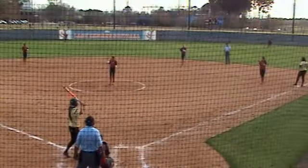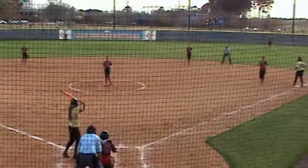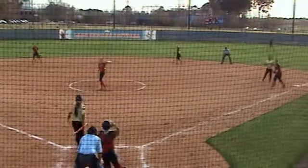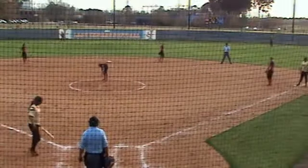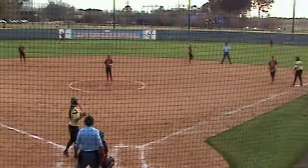I mean, we've only had 4 hits today. It's amazing. And this is a team that has just really been knocking the cover off the ball. So, they're just a swing away from making something happen. Pitch is low and outside. 2-1 the count. You're exactly right.